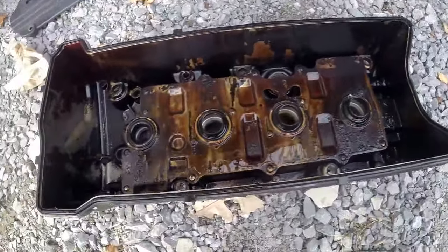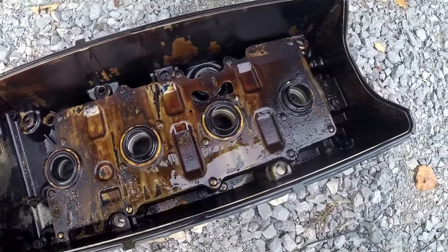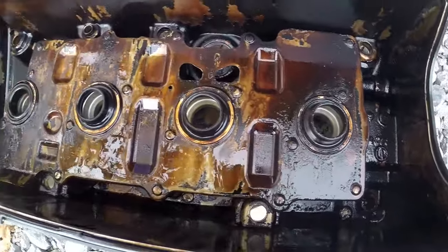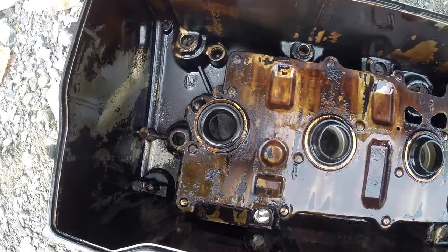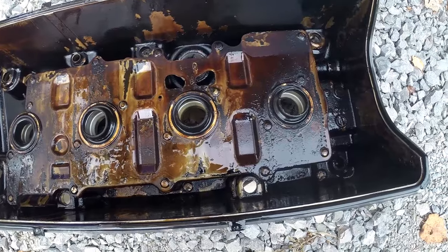And here is the valve cover. Again, in my eyes, looking pretty much the same. I don't know how much of this is really going to be able to be removed by a product, but maybe we'll see different results with the Seafoam.